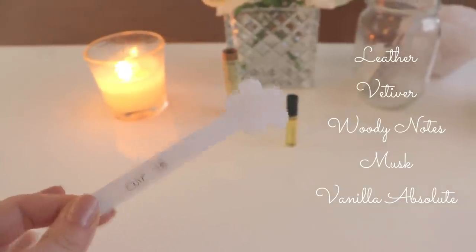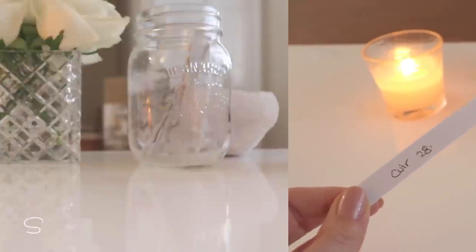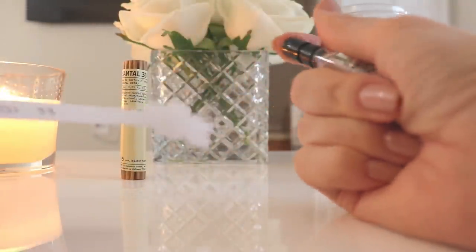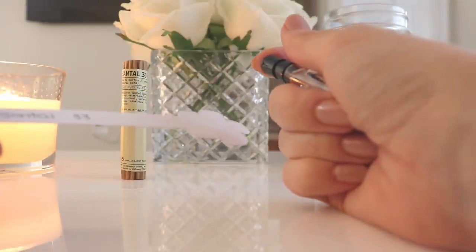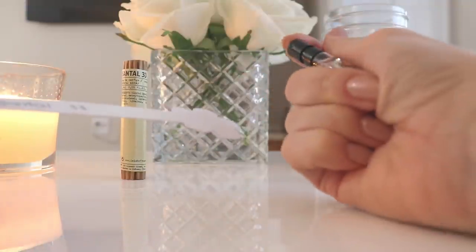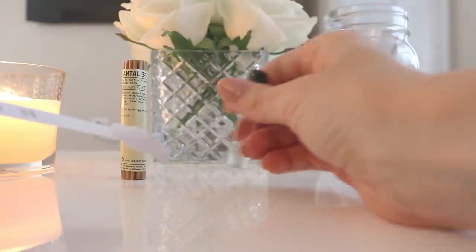So that is Cuir 28, Leather 28. Nope, not for me. So we're gonna go ahead and experience Santal 33 again, which I haven't smelled in a really long time. The last time I smelled this one was, I think, probably like 8 months ago, almost a year ago, actually. So my tastes have changed a little bit since then, so maybe I will like it better. This is a pretty popular one.